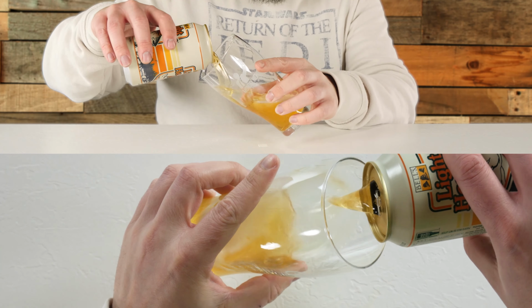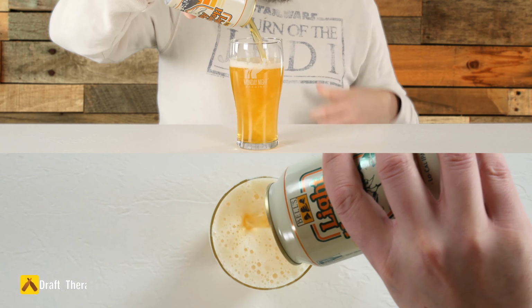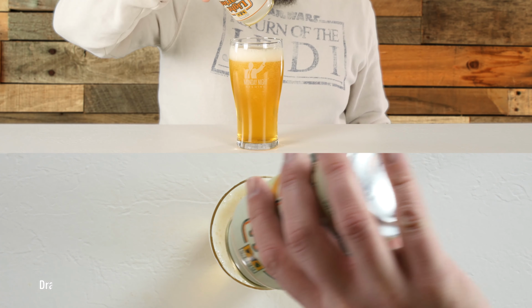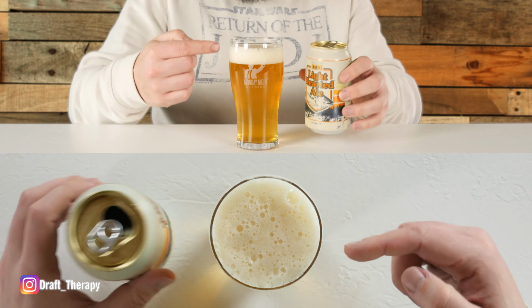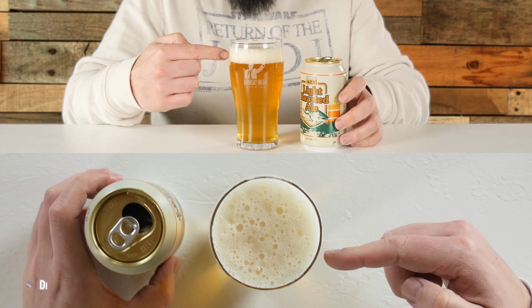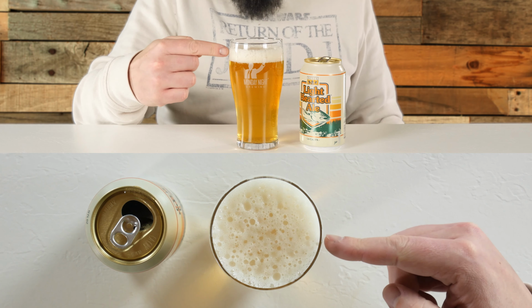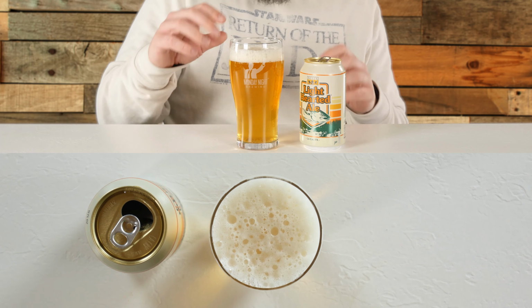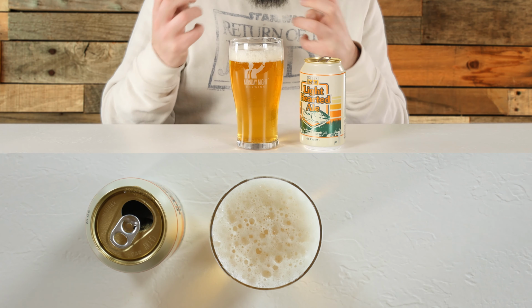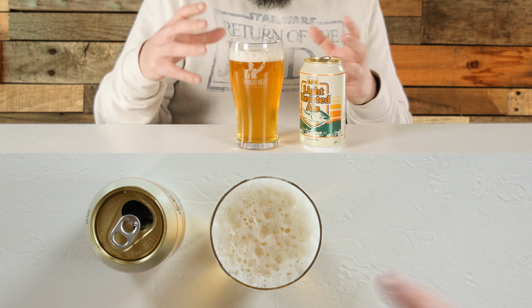Very clear, very light coming out of the can and into the glass here. Got a nice bit of a head on it. Not really white, maybe just a tad bit off-white like this can is, but it's about a finger and a half of head. The head's really large bubbles. There's some compact spots, but it's really airy. It's got a lot of space in between the bubbles.